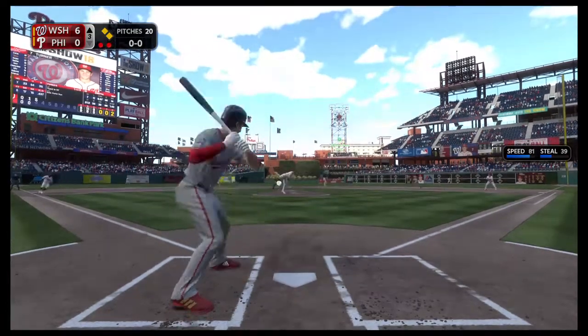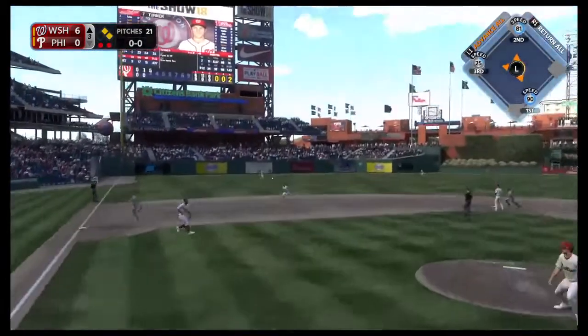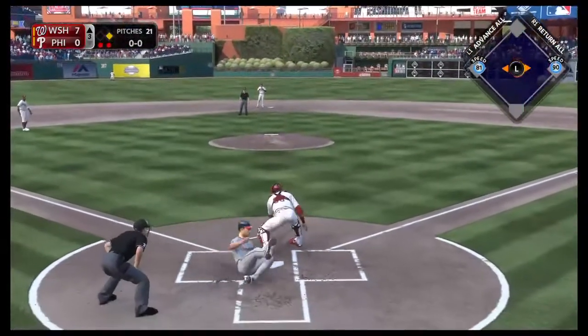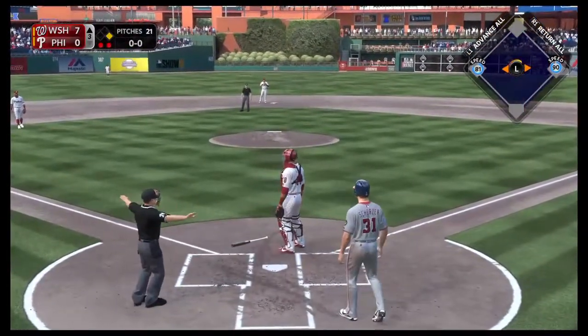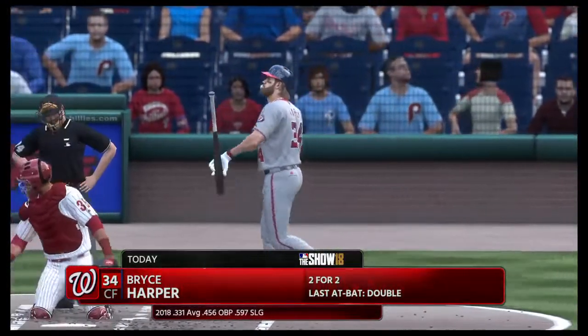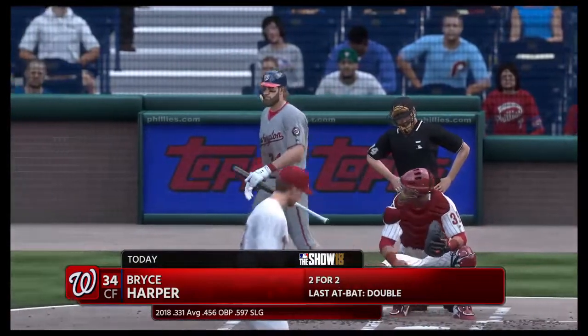He's set and the pitch. This is a line drive to left, and that's in there. Base hit. The throw to the plate. And this will not be close, and the run will score easily. Here's Bryce Harper now, and their runners at the corners now.